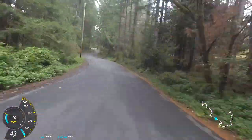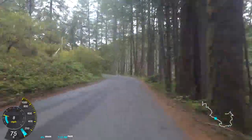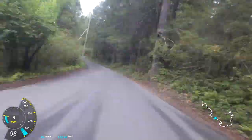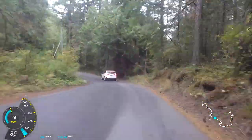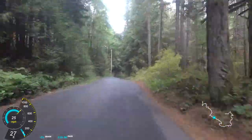Lots of twists and turns, ups and downs. It's a fairly narrow road, and you feel like you're really in the trees and kind of secluded, and tons of fun. It reminds me of what I'm sure some of the roads in Europe are like. Just lots of variety, lots of different terrain, and tons of fun to ride on. So this is probably my favorite section of the whole course.